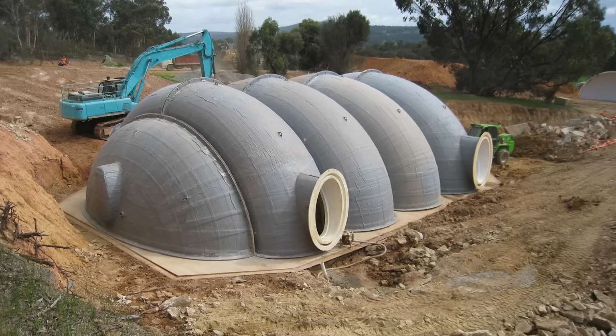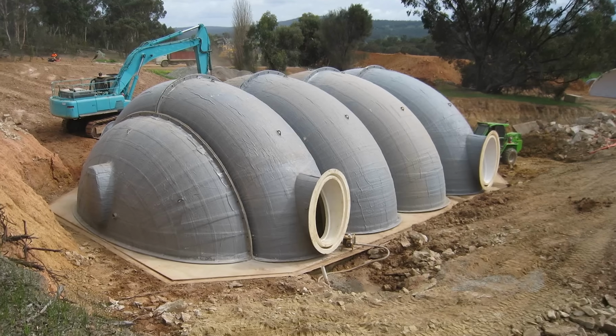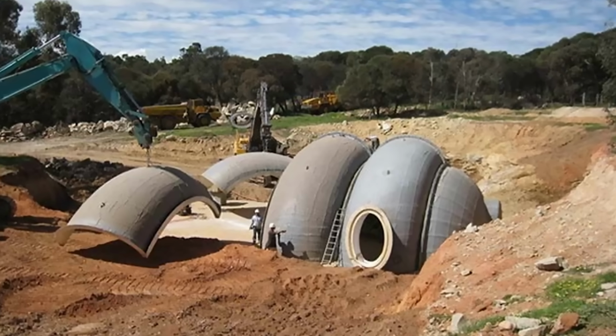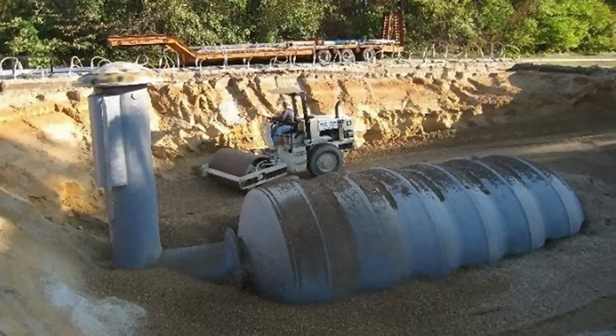Some shelters are designed for longer-term use, constructed with fiberglass and placed on a concrete foundation, offering accommodations for 8 to 200 adults for periods ranging from half a year to 5 years.